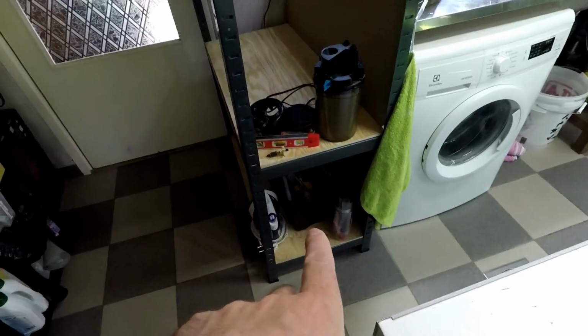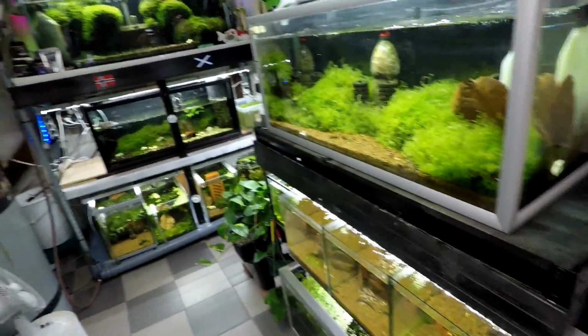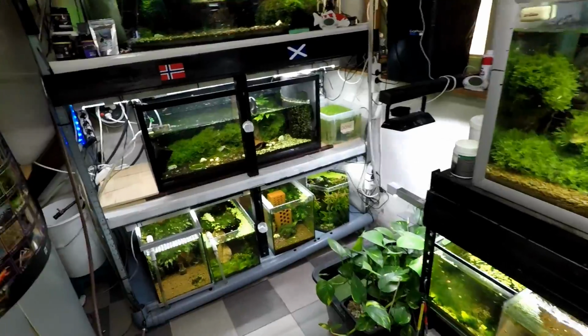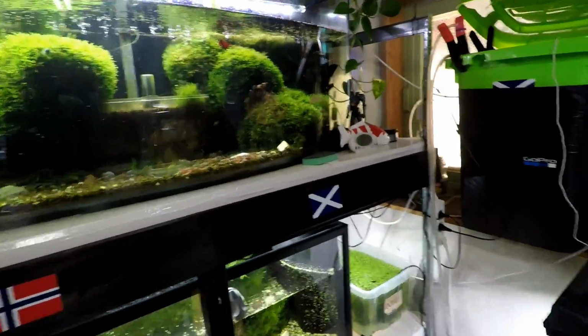I still haven't made my mind up on exactly what type of shrimp I'm going to put in the bottom ones, because I quite fancy having a natural shrimp tank in the bottom section. This will be the wild crayfish that I have here. In case you guys didn't know, I live right next to a river. My house is literally 10 meters from the river, and we have European crayfish in there, right? So that is the plan.